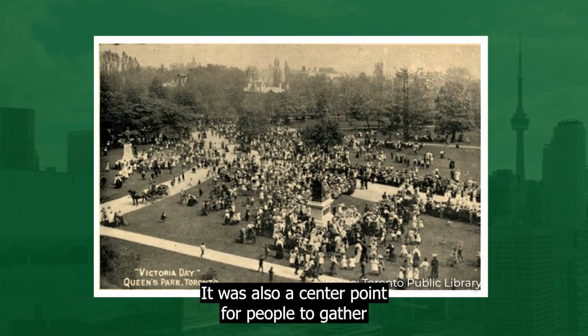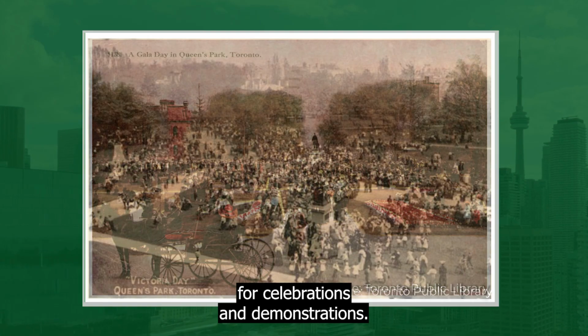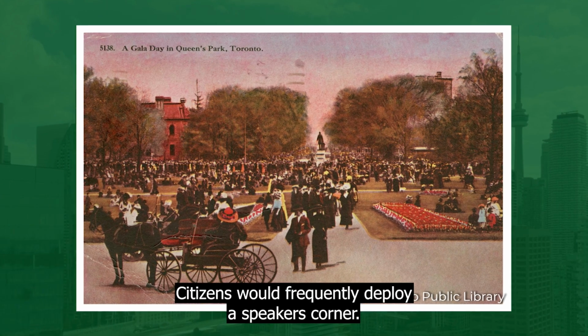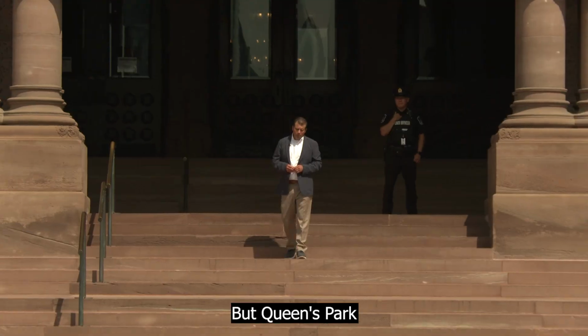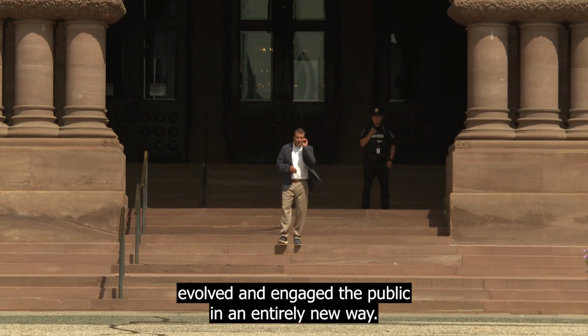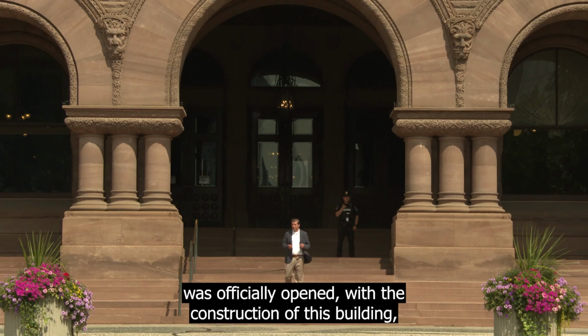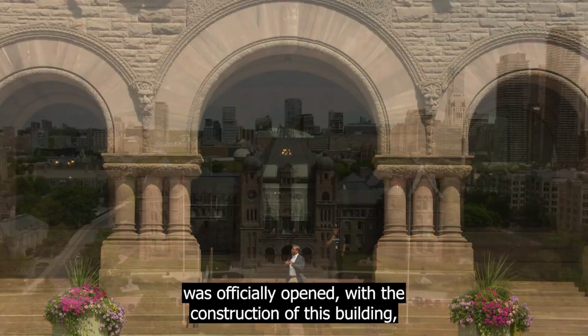It was also a center point for people to gather, for celebrations and demonstrations. Citizens would frequently deploy a speaker's corner. But Queen's Park evolved and engaged the public in an entirely new way, almost 25 years after the green space was officially opened, with the construction of this building.